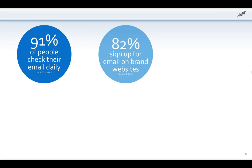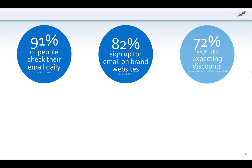So here are some statistics that I'm going to share with you. When I talk about automation today, I am talking about email. So I'm talking about autoresponders, drip campaigns, various names for them. So 91% of people check their email daily. One statistic also is that people check their cell phones for email about 150 times a day, which sounds like a lot, except if you start looking around at a cafe or in workplaces, you will see that this is actually what's happening. I know myself, I don't know how many times I check a day, and I'm personally trying to cut back because I think you can parse it out so that you look at your email a few times a day rather than 150. That seems a little obsessive. 82% sign up for email on brand websites.